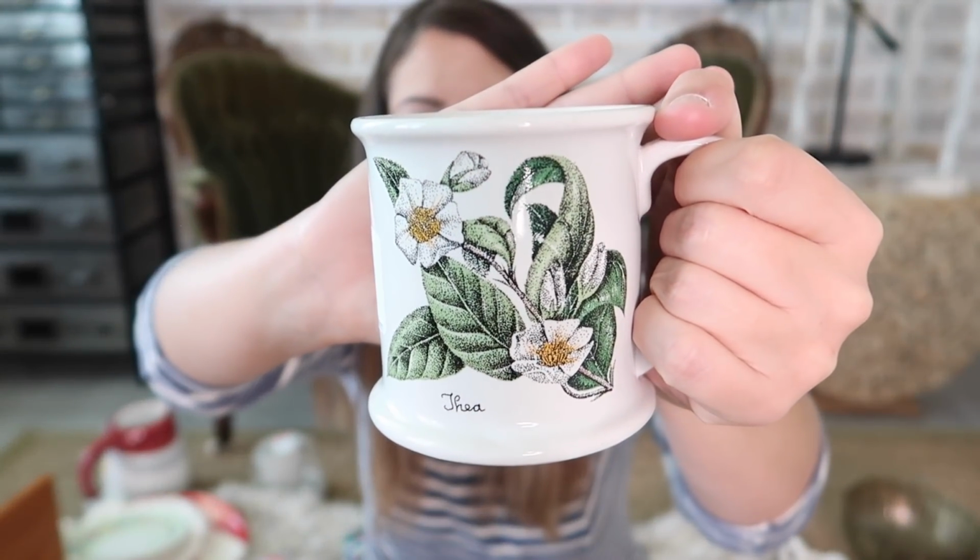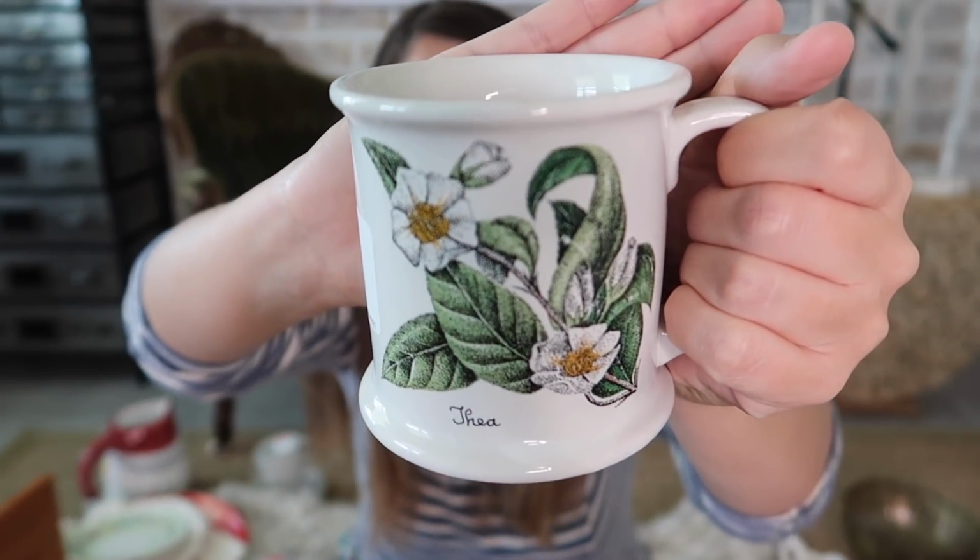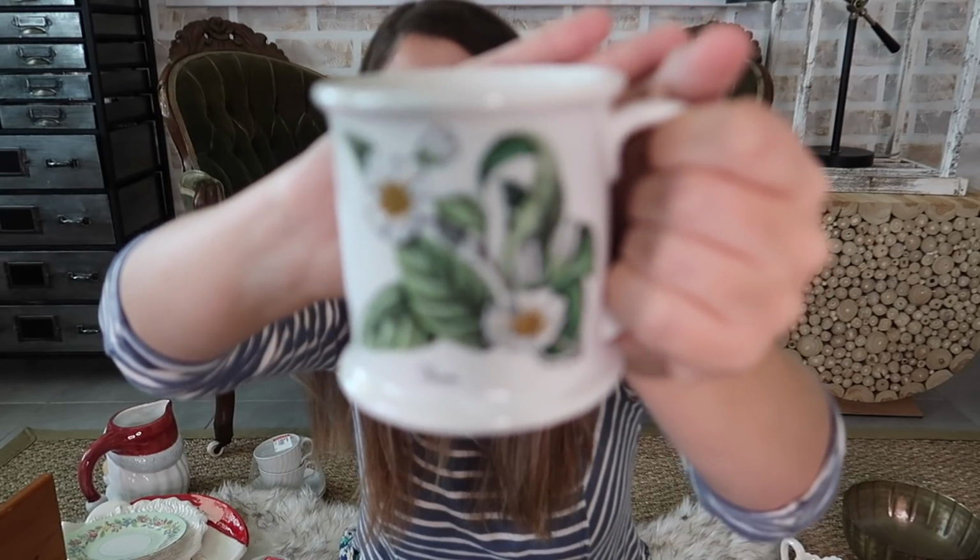So that's pretty cute. And then just a couple more things, I promise. I know this is kind of long. This cup I just adored. I think it's so cute for spring. It says tea, I think, just spelled weird, T-H-E-A. Is that like the old-timey way to spell tea that I'm just not aware of?